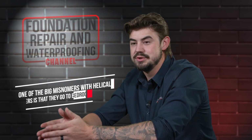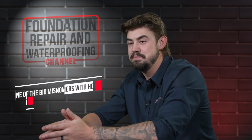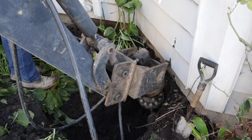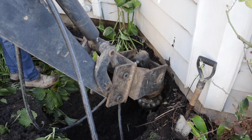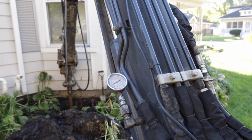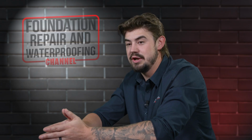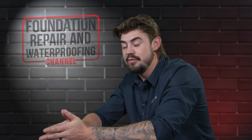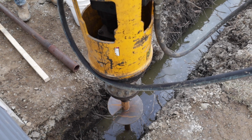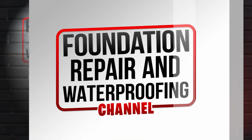One of the big misnomers with helical piers is that they go to bedrock. Here in the Midwest, bedrock is just not practical. You're going to hit a lot stiffer clays before you get to the bedrock. So what we're doing is reading PSI as a sign of the resistance of the helical pier. So we are looking for load-bearing strata or soil that we feel comfortable sitting our helical pier on. And that's read through the PSI that's being produced by our torque heads that's running hydraulics.